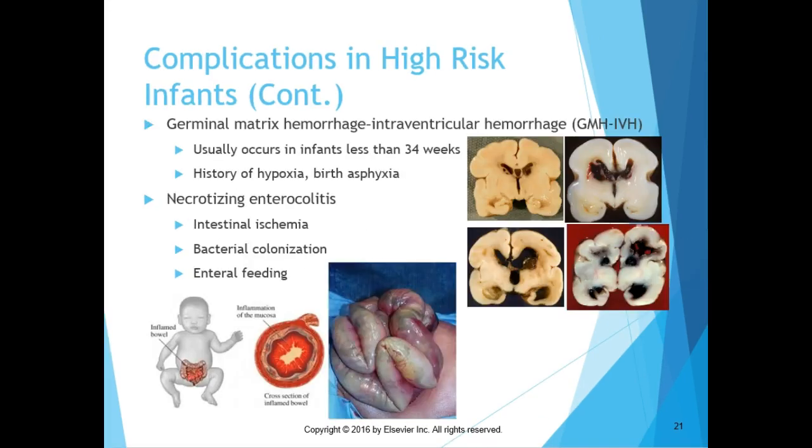Okay, so here's some more problems that we can have with premature babies, especially if they've had some respiratory distress. The first one, germinal matrix hemorrhage, very often happens to premature babies. They have very thin, friable vessels in their brain, and if they have respiratory distress, it can damage the hyaline membrane. It can damage the actual brain. So you can see it occurs in infants less than 34 weeks, if they have a history of hypoxia or birth asphyxia. Also, you guys, this can happen in utero.